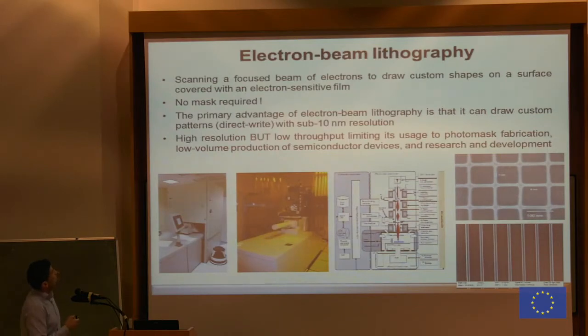So you can go sub 10 nanometer resolution with this tool, with the direct writing. And yeah, one point I mention is, of course, you have high resolution, but low throughput, limiting the usage to basically you can write the mask, produce the mask, but for low volume production. So basically for research and development. So at IMN, we are lucky, we are well equipped. So we have 2 E-beams, as we do lots of high frequency devices. So you can see the 2 E-beams here.